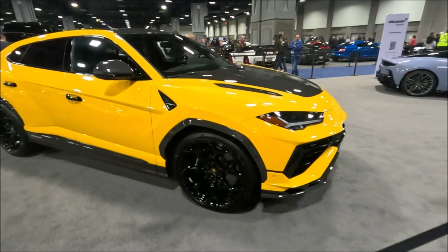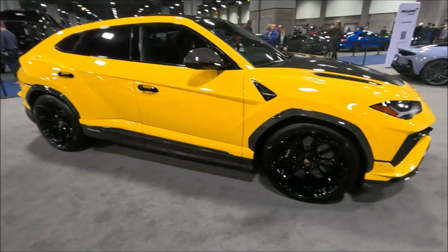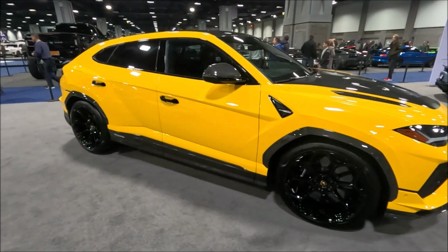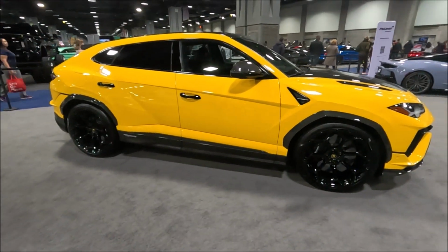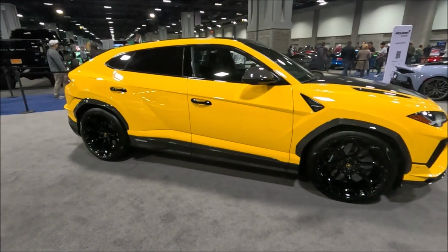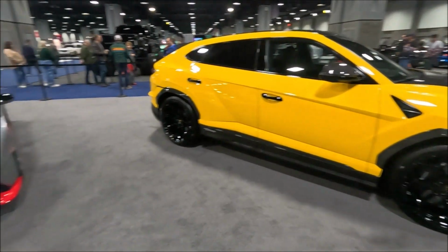Definitely aged very well. Here we got the all-new Lamborghini Urus Performante with a whole bunch of carbon fiber parts here. Now, to be honest, I didn't even know the Performante trim level existed for the Urus. I thought it was just the Huracan. But as you guys see here, it definitely does look a whole lot better. Has a lot more aggressive body lines, as you see, and a lot more carbon fiber parts as well.